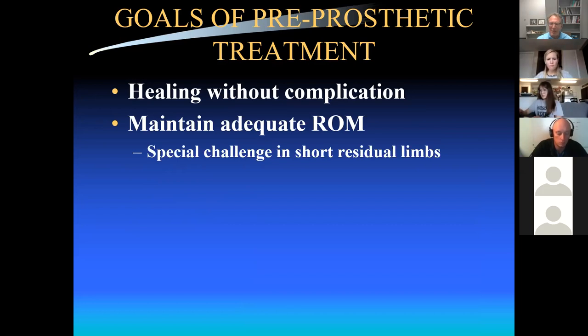This maintenance of adequate range of motion is especially important. I think there may be some of you in this class who worked with Dr. Shah and me in a project where we're looking at what exercises are best for hip flexor stretching after transtibial amputation.